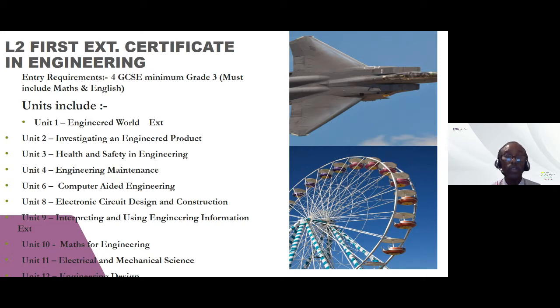As you will notice, a grade 3 is not actually what's accepted by the government. So most times, students will have to work along with the Maths and English department to achieve the required grade 4, because grade 4 is the accepted standard for 16 to 18s. Some of the units that we share include Engineered World, Investigating an Engineered Product, Health and Safety, and Computer-Aided Design, and all of these are aimed to give the learner insight into what real working engineering life has to offer.